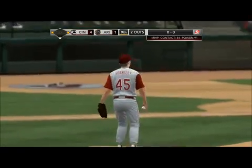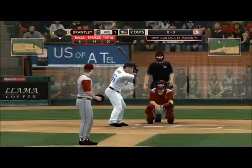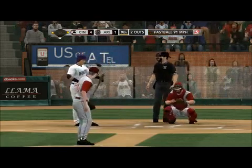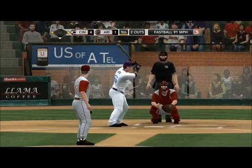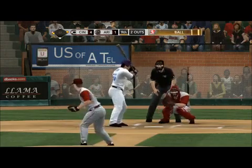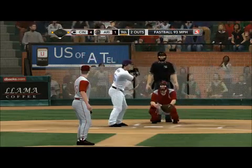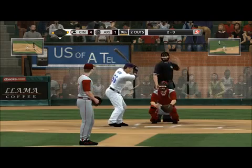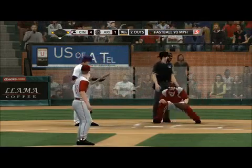And Hideki Matsui's up. Runners at first and third with 2 away. First pitch. Off the plate with a fastball, and it's 1-0. Fastball just misses, and he falls behind 2-0. Here's the delivery. And that's a ball. Now Hideki Matsui is going to be looking for 1 to hit here, 3-0.